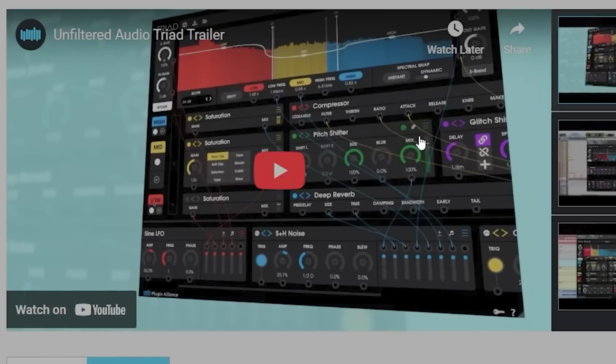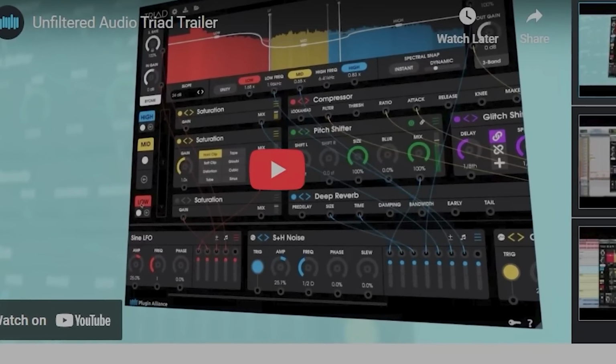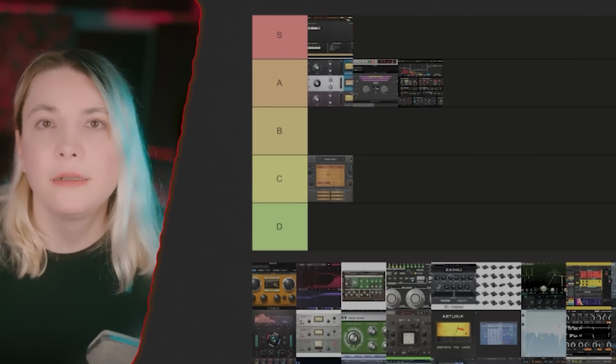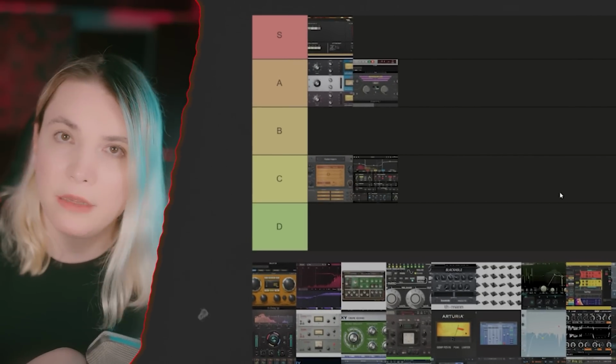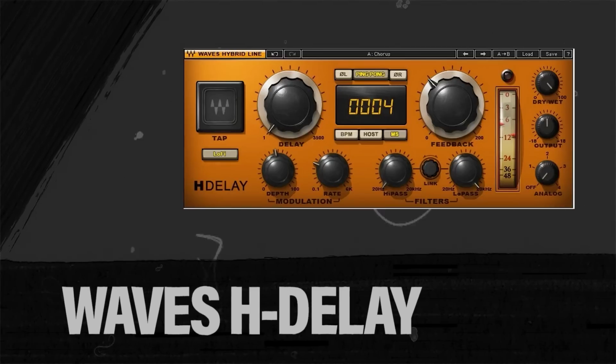The problem with this is because it's really modular, you literally have to patch the cables around to get the sound. So it's not user-friendly whatsoever. But the price is $9.99. What could you do? You put it in late A tier. If it was 150, I'm putting it in C tier. I'm not even kidding.